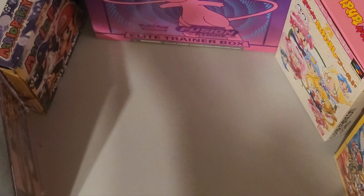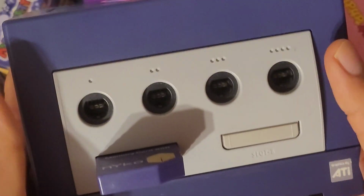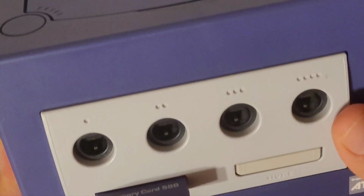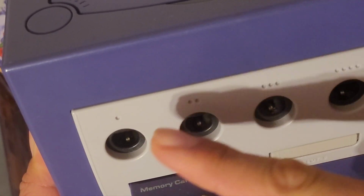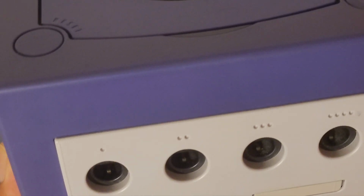The next one is the Nintendo GameCube. Look at that little cube. 4 players, wonderful, amazing. Yo, this is amazing, man. Even the PS2, you had to get an adapter and stuff like that. But dude, here you got 4 people there. Boom, boom, boom. Wonderful times.